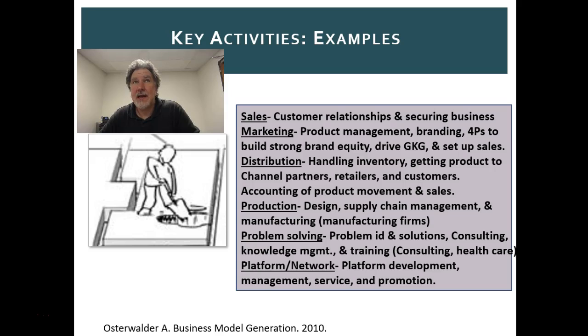Distribution is handling all the inventory and being able to get that product through the wholesalers into retail, or if you're handling e-commerce, you'll see these massive warehouses and distribution networks that Amazon has to be able to make sure that the prime customer is able to get their product quickly and efficiently and in one piece. Production. Okay, and this is not just in terms of manufacturing, but also design and supply chain management.